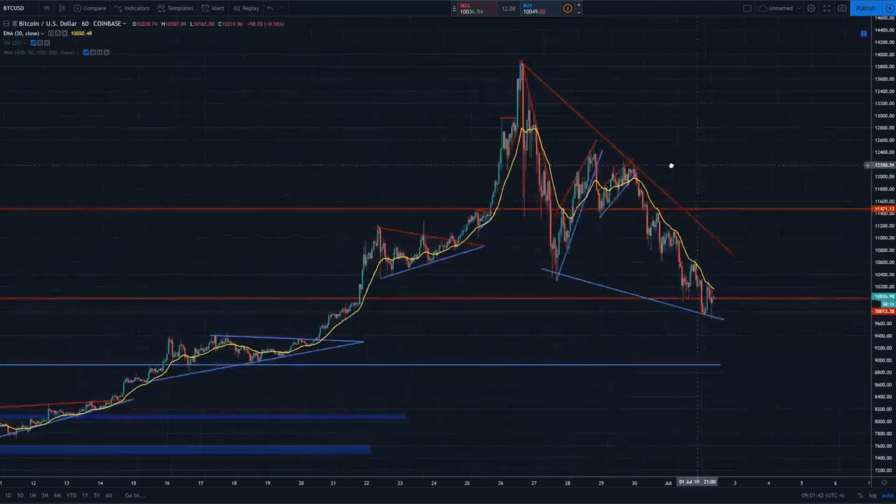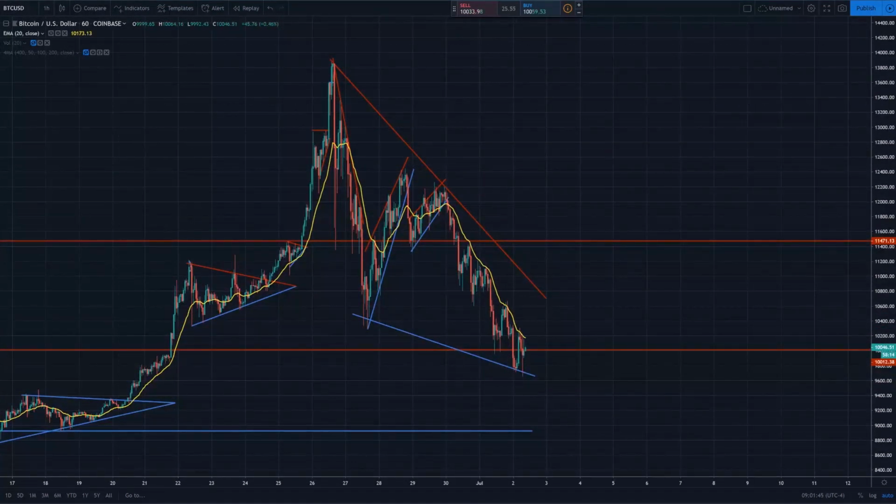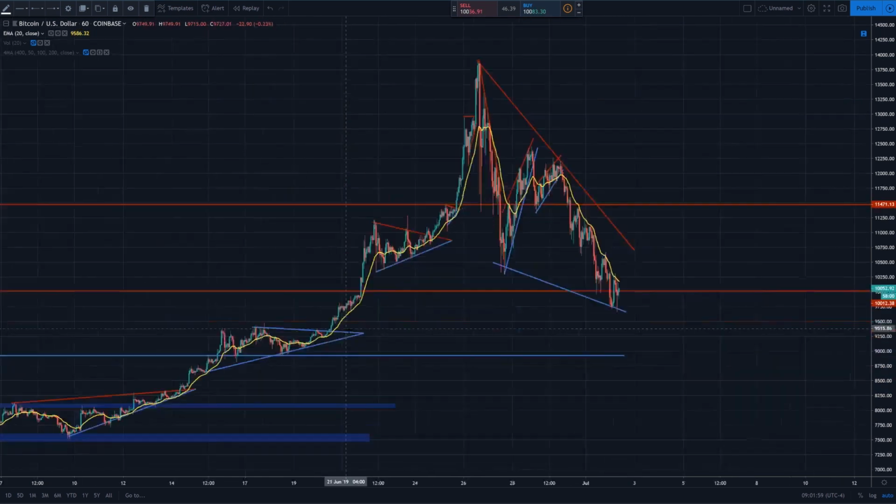Otherwise, if you're looking to short, you're probably in the camp that I'm in. I'm thinking about opening a short right now down to $9,000 or so. If Bitcoin does reject off this 20 EMA and comes down here a third time below 10K, that's probably going to do it. After that, we'll see if Bitcoin can bounce off of this downtrend of support. If it can't, $9,000 is probably in the works.